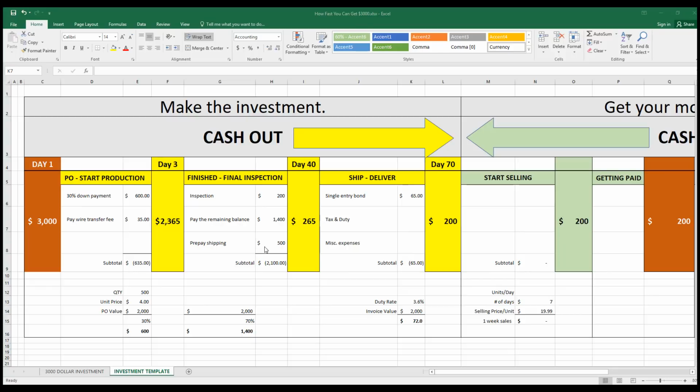What else? If the freight forwarder's quote for this $500 that you prepaid did not include customs tax and duty, then you will have to pay the tax and duty to the government. How much? It depends on your product. In our case, let's just put down 3.6% of your invoice value, $2,000. That will be the equivalent of $72. Then we'll just put this as our cost.